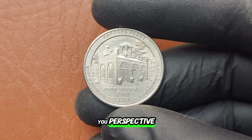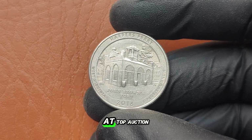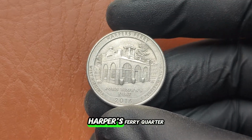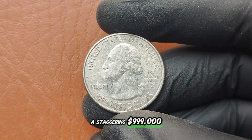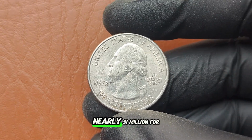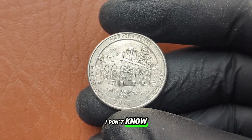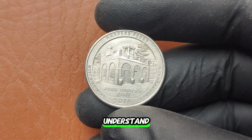Just to give you perspective, similar minting errors on other quarters have sold for hundreds of thousands of dollars at top auction houses like Heritage Auctions and Stack's Bowers. Now, reports are surfacing of the 2016 Harper's Ferry quarter error fetching close to a staggering $999,000 in private sales and collector circles. Yes, you heard that right. Nearly $1 million for a quarter. Now, if that doesn't make you want to run to your coin jar, I don't know what will. But hold on, before you do, there's something crucial you need to understand.